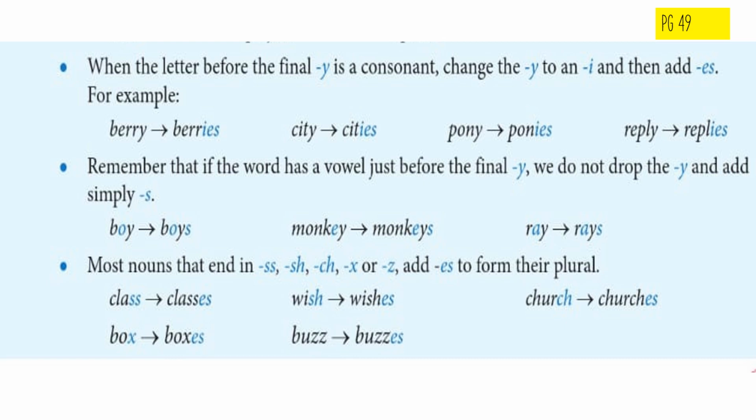For example, in the first one, when the letter before the final Y is a consonant, change the Y to an I and then add ES. For example, berry, berries, city, cities, pony, ponies, reply, replies. In all these words you can see Y changes into I and then ES is added. Another way is if the word has a vowel just before the final Y. For example, in these words there is O, E and A. So we will not drop the Y but add S. For example, boy, boys, monkey, monkeys, ray, rays.